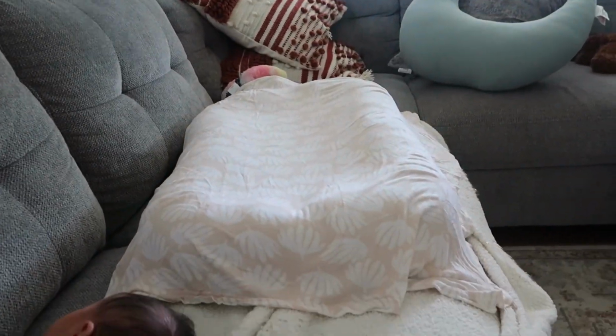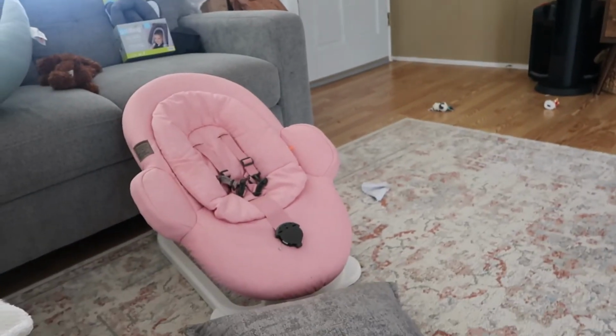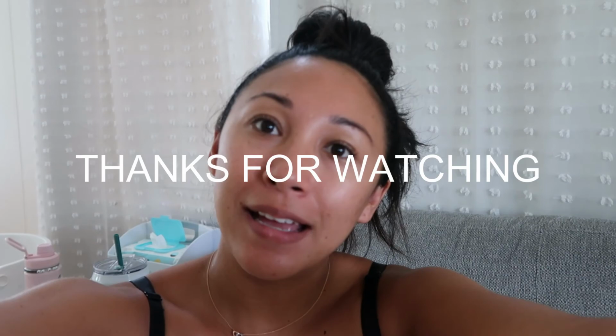I'll tell you, the laundry never really ends when you have kids. I have a load here that I need to do. And there's just a bunch of things on the ground. But yeah, we made it to week two, and the kids are gonna go on a little bike ride with their daddy, and I'm gonna enjoy some quiet time. But yeah.